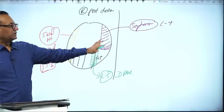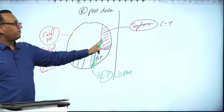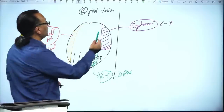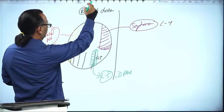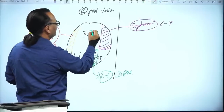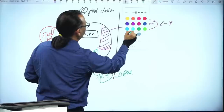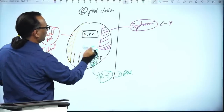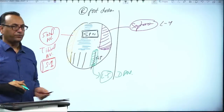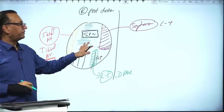If it is the stripping of the great saphenous vein, then L4, which will be the medial dorsum of the foot, but most of the dorsum of the foot is actually supplied by the superficial peroneal nerve. So where is the superficial peroneal nerve supplying? It is supplying most of the dorsum of the foot. So there are four nerves supplying the dorsum of the foot. Mostly, it is supplied by the superficial peroneal nerve.